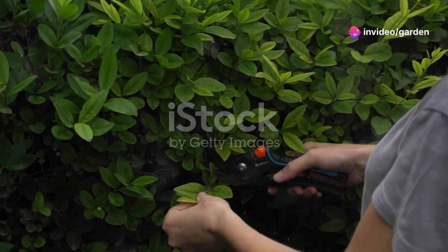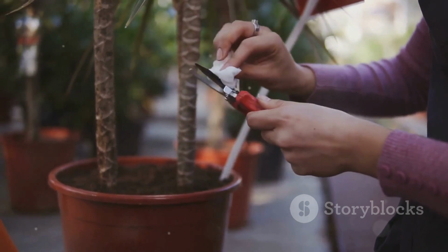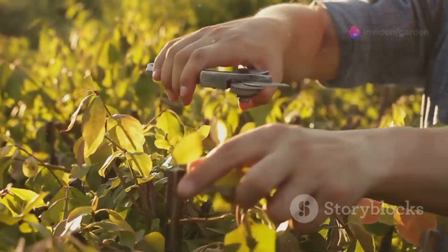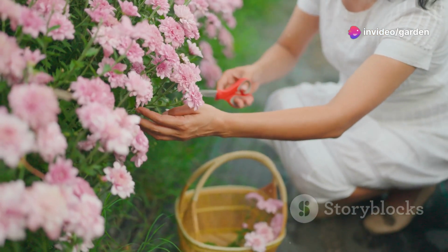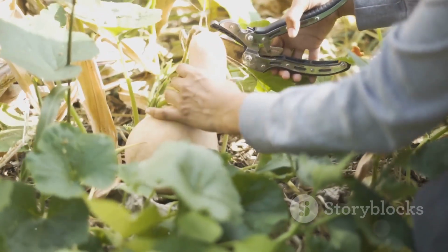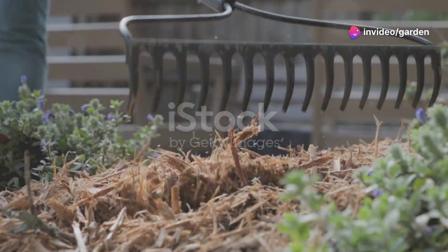Next up, pruning and deadheading. Pruning isn't just about keeping your plants neat, it helps improve air circulation, encourages new growth, and prevents diseases. Remove any dead or diseased branches, especially from fruiting plants. And don't forget to deadhead your flowers. This means snipping off the faded blooms to keep your plants looking fresh and promote more flowering. When pruning, always use clean, sharp tools, and make sure to cut just above a healthy bud. This will encourage new branches to grow.